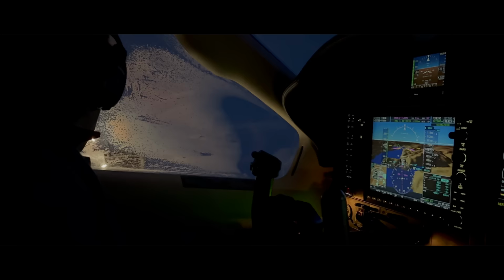Last aircraft calling, say again. Yeah, TBM 901, Papa X-ray is on the miss. That was the very last thing I wanted to do right now.